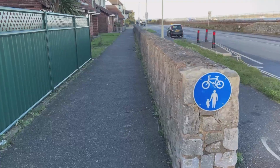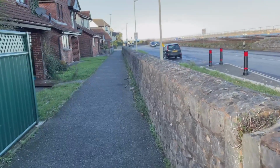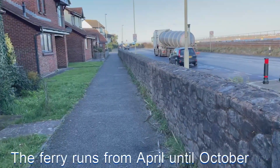Once we get to Starcross village, there'll be a ferry that runs across to Exmouth, but it's not running at the moment, it just runs in the summer months. I think it's from about April or May till about October, I think it is, but I will put the dates on the screen.